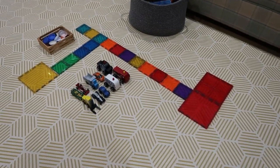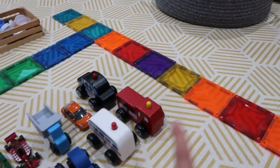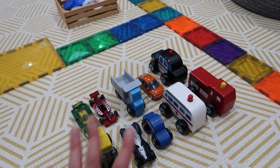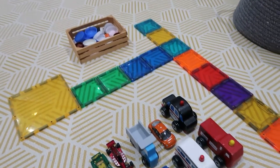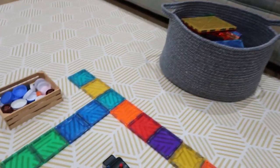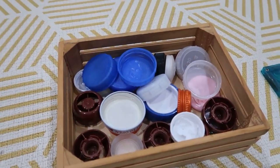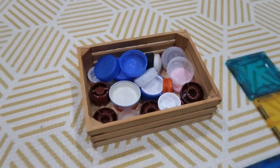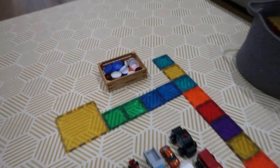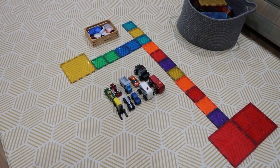Then moving down here, I have the magnet tiles out. I've just made a little road, I guess, with the magnet tiles, and then got a bunch of cars and vehicles set up. And they can just do whatever they want with that. There's an extra pile of magnet tiles over there. And in here, there are little lids, just a variety of lids. So they can do whatever they want with that and create a little scene or roads or whatever they want.